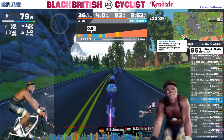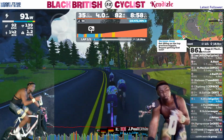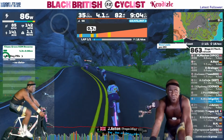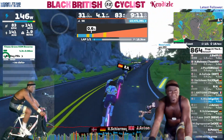So there's a bit of a climb coming up now. You can see that orange hill up ahead. So I'm going to prepare myself, grab some hydration. There's a bit of carbs in there as well. Take a few deep breaths, shake off, get ready for this climb.